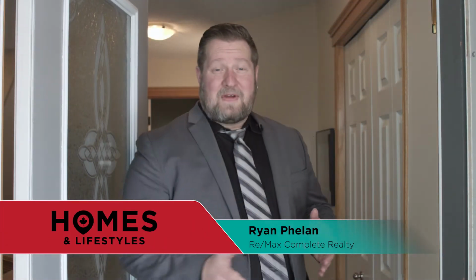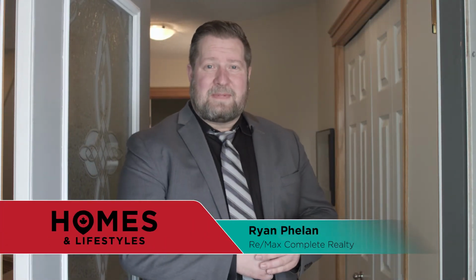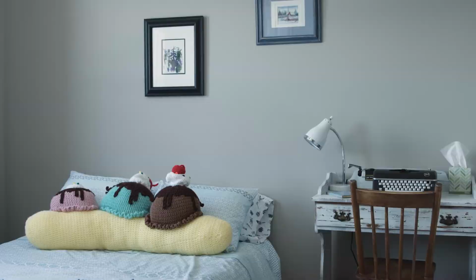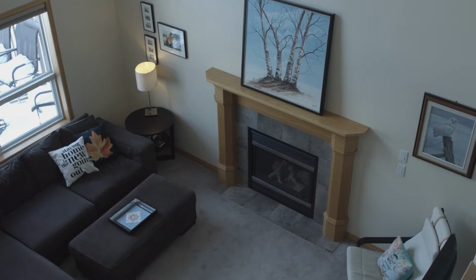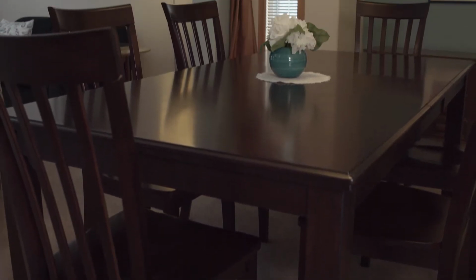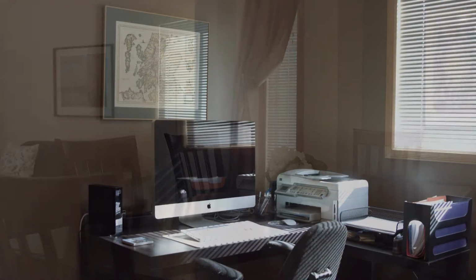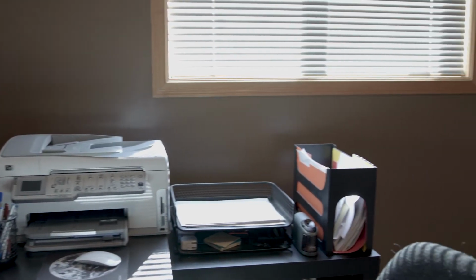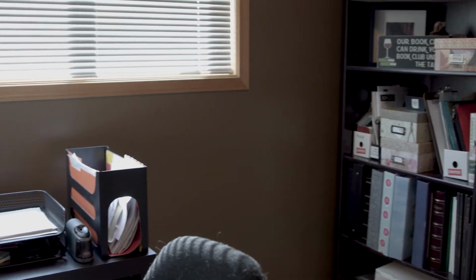Hi, my name is Ryan Phelan. Welcome to 270 Evansmead Circle. This 2,300 square foot home offers 3 bedrooms, 2.5 bathrooms, and a great living area and separate dining area. It also welcomes you in with an office or den right off the front, so if you have a home-based business, you're not worried about having your clients come through your home.